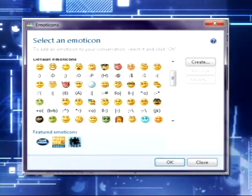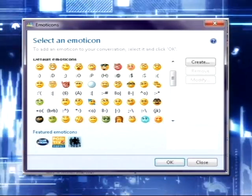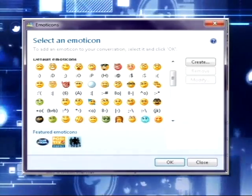Oh, quick question. Who do you think you resemble on all these little emoticons? Oh, I gotta go with the ninja on the bottom left-hand corner. Yeah? I think I'm the ninja. I don't know. All right.